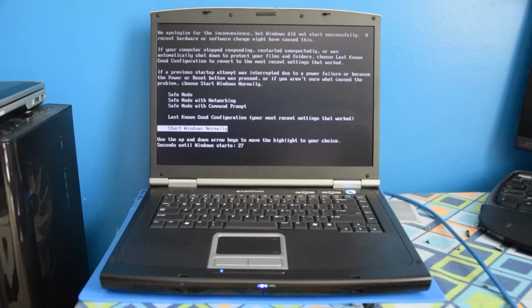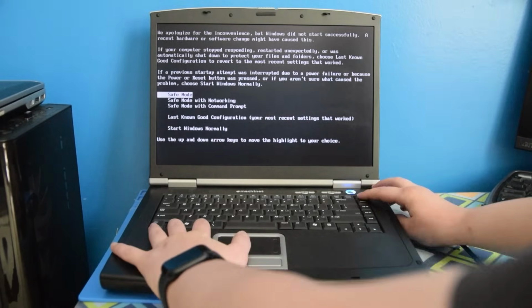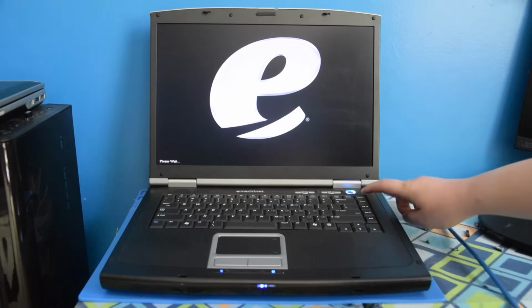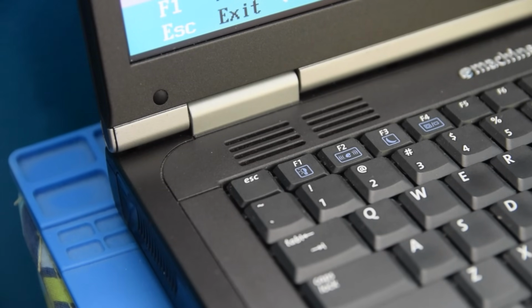So if you saw my restore video on this thing, you'd have known that this computer has Windows XP on it. However, I figured it might be worth going and taking a look at the BIOS on this thing first, because there isn't a lot to see. Hopefully you like fan noise, by the way, because you get that with this laptop.